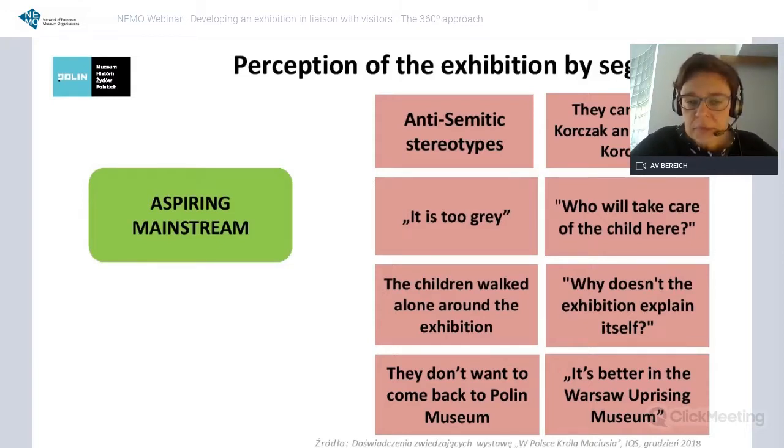So one thing which was maybe not pleasant was the fact that they have anti-Semitic stereotypes. And first they said, this exhibition is too gray. They were disappointed by the fact that the children walked alone, and nobody took care of the children. So there were not enough educators, volunteers there. So they said, okay, I was bored there, and the kids were walking alone at the exhibition. They were disappointed by the fact, and they told us, that the exhibition doesn't explain itself. So they really needed some support.